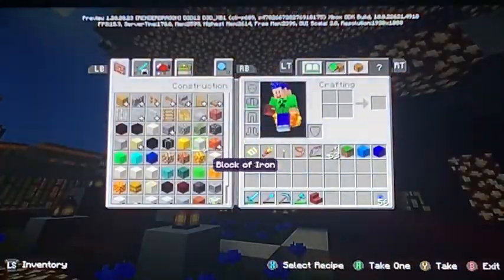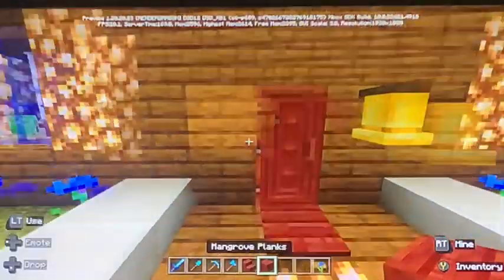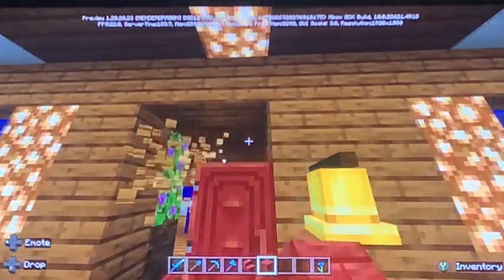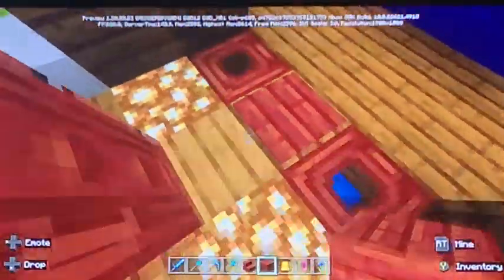Right, the next job is I'm just going to get some mangrove planks. So really, there's not much improvement that we're doing. It's just going to be like, you know. Oh no, those banners are going to be getting pulled off, aren't they? And the bell. We've got the bell and all getting pulled off, aren't we?